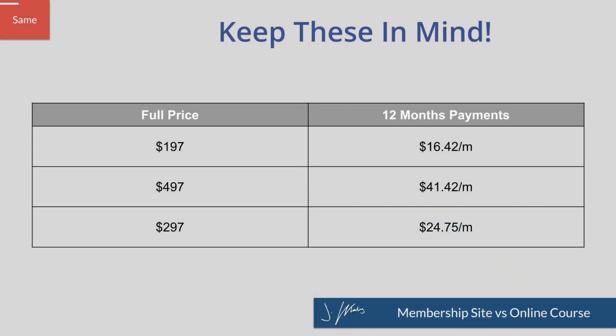So before we go into the differences and pros and cons, take a look at this quick chart that breaks down how much you would need to charge per month on a membership site to equal a one-time payment for an online course. You can see charging $497 for a course winds up being about $41 a month. So just keep these prices in mind as we go through, if one of the major concerns for you in choosing between a membership site or an online course has to do with how much money you'll actually be receiving.